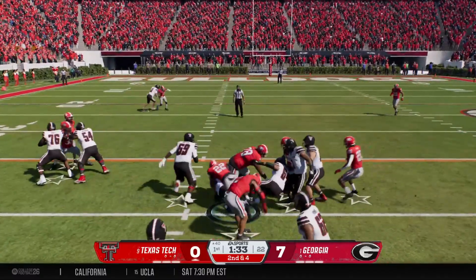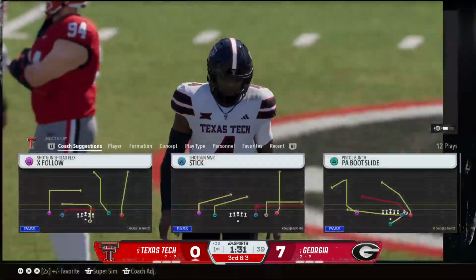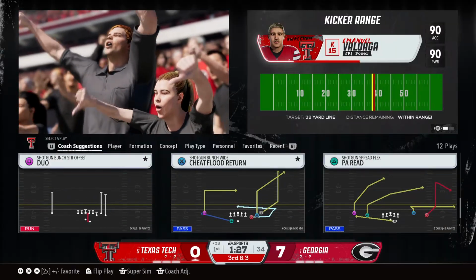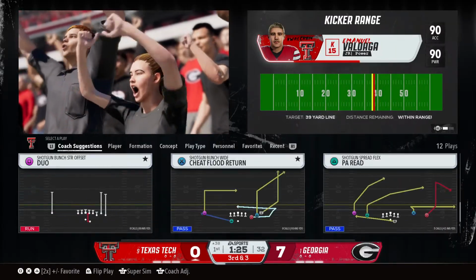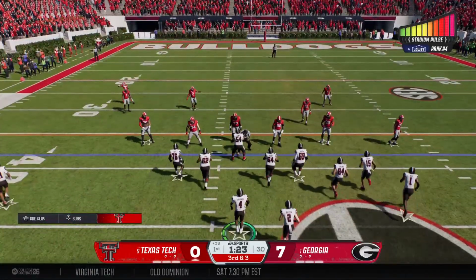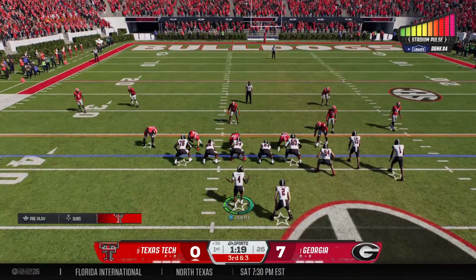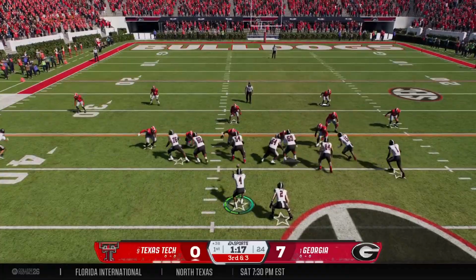Handoff here from the shotgun. And the defense able to hold him there to a short gain. Chris, I know it's not a huge gain. You didn't pick up the first down, but it's still early in this game. Never abort this running game. You keep working. It's kind of like a body blow in a boxing match. Keep wearing the defense down, and eventually you can hit a big one.